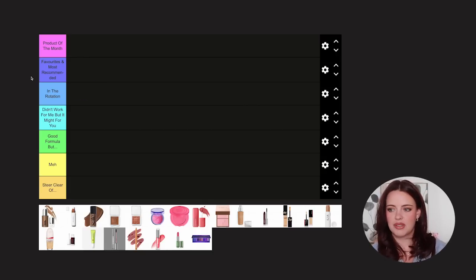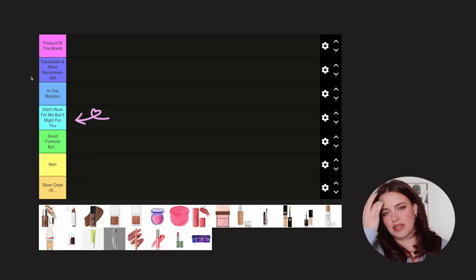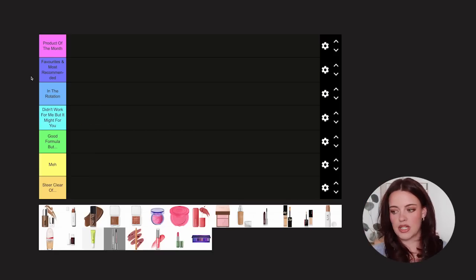Then below that, we have the didn't work for me, but it might for you. There might be qualities about the product that I personally do not enjoy, but maybe it's something that you look for in a product, or maybe it just simply didn't work for my specific skin type, which is oily combo, acne prone, by the way.